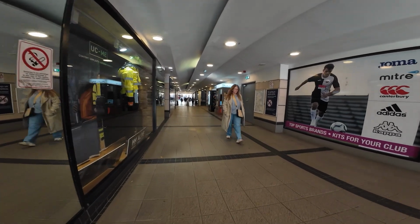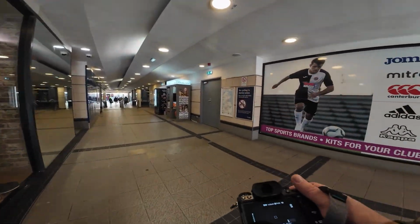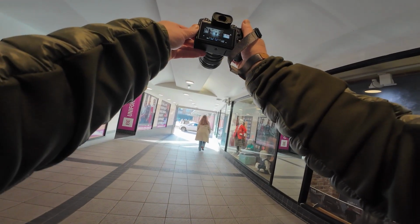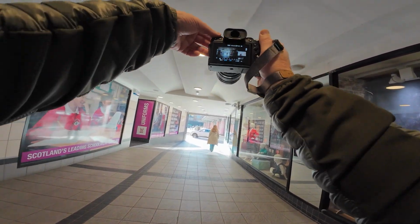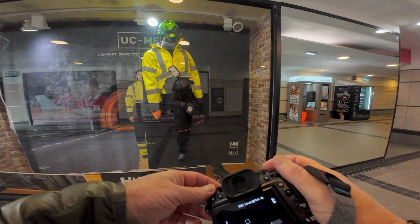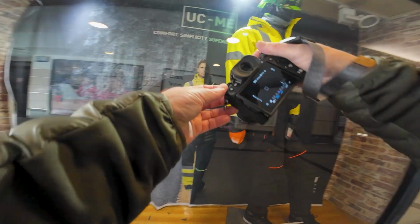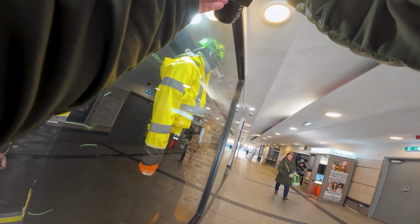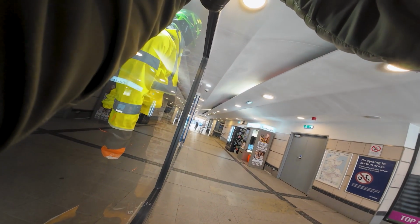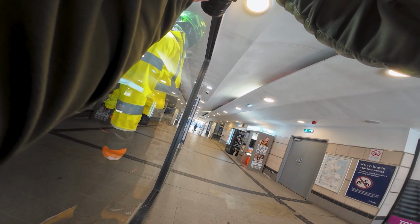This is the entrance into Argyle Street train station. So I decided to try and get a few shots round about here. Just thought with the light and everything and the reflections it could be quite interesting. So I took a wee kind of black and white shot here, just trying to get the person walking into the light more, with the shadows and everything. Then I took another one that was a kind of reflection along the other way. And I kind of liked the light in this one.